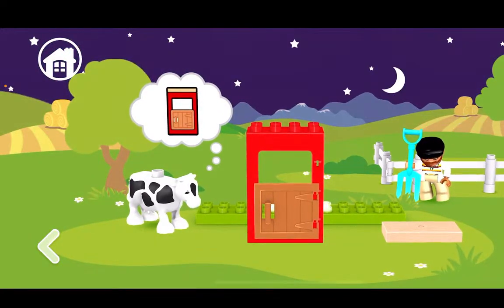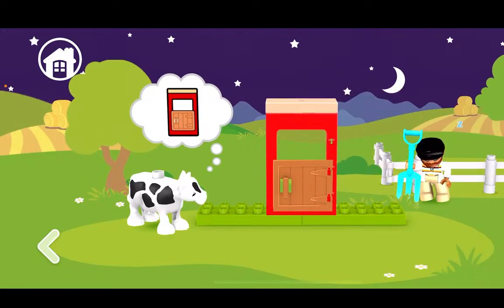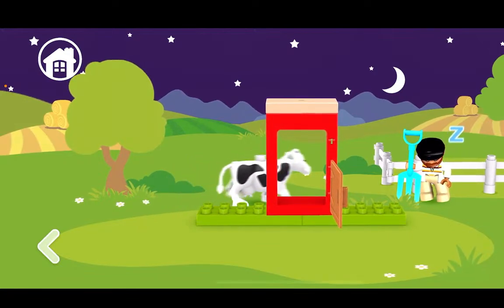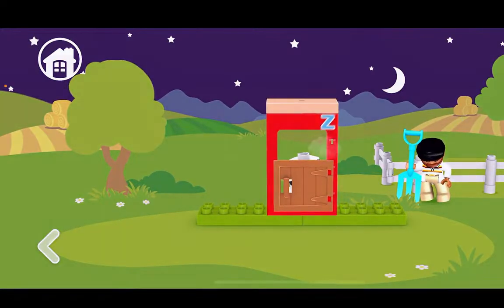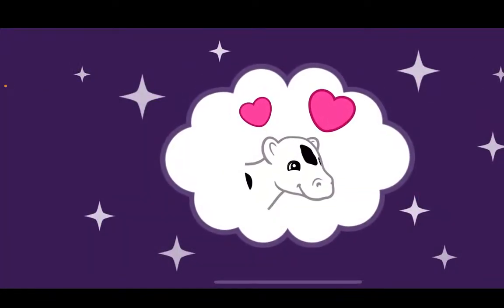Oh, we need to build houses for the animals. Take these details and these details, like in the picture. Please, cow, go to the house and sleep. What does a cow dream about? About its lovely cow.